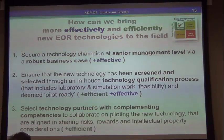And last but not least, we cannot do everything alone. We have to select the right partners with complementing competencies to work on that kind of piloting of new technologies, aligned in sharing risks, rewards, and intellectual property considerations, because that also is important.